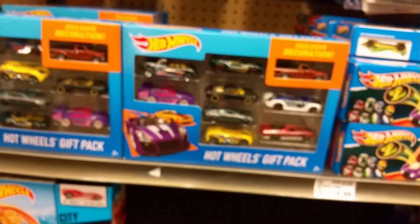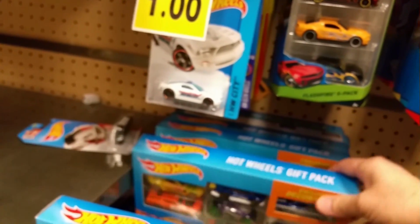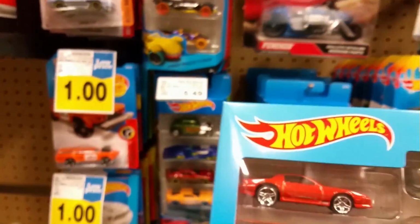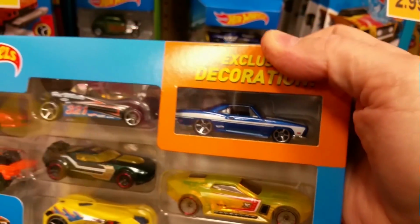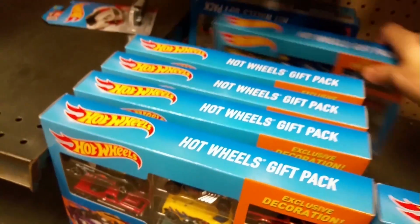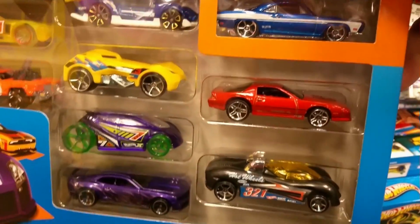Ah, I got a new 5-pack, new multi-packs. There's the one with the Dodge pickup, or Nissan pickup. This one's got that, can't remember what the name of that Chevy thing. Isn't it the Chevy thing? That's pretty cool. Oh, this one's nice. It's got an orange Camaro in it, and then that one. Pretty nice. And a Corvette thing too. Yeah, that's nice. I like that one. I have to get one of those.